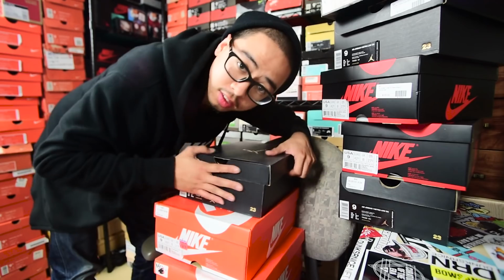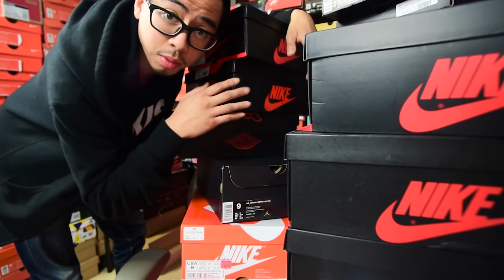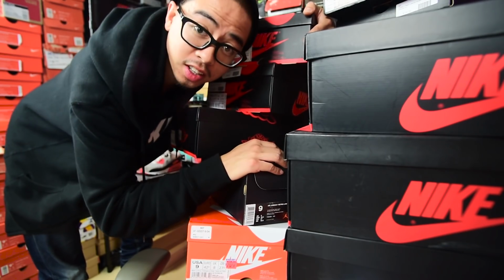Now, I'm not going to be talking about the shoes one by one with the OGs. I'm just going to be taking them out of the boxes and stating all the colors and whatnot. Like I said, I'm not going to be talking too much. I'm just going to state the shoe and the color. This is the Air Jordan 1 collection of the retros, and we're going to start it off with these guys right here.